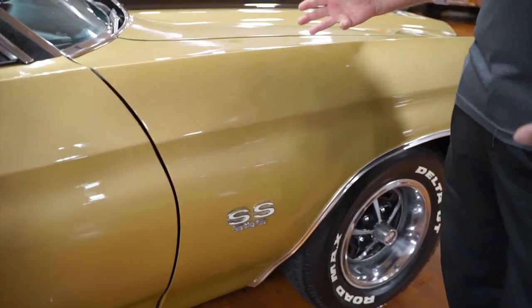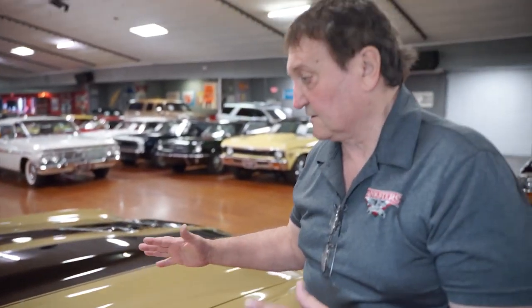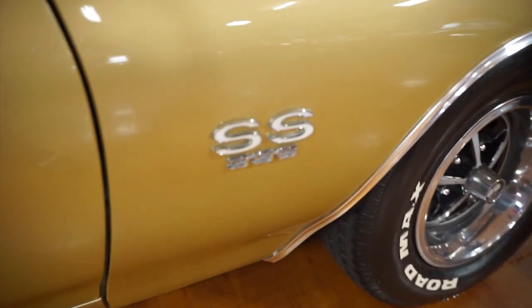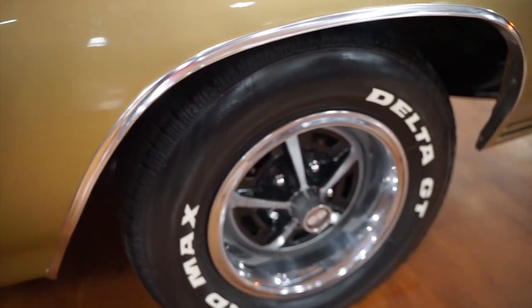And in this era, you just did not get any fitment better than what you're seeing on this vehicle here today. SS396 designation, again, no marks on our wheel lip moldings. And we're back where we started again.